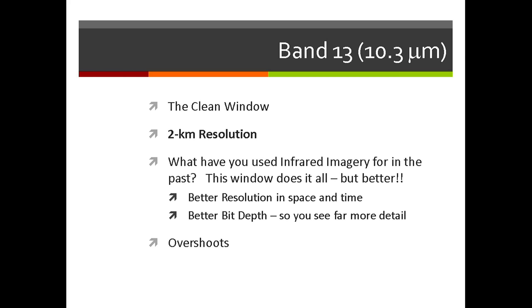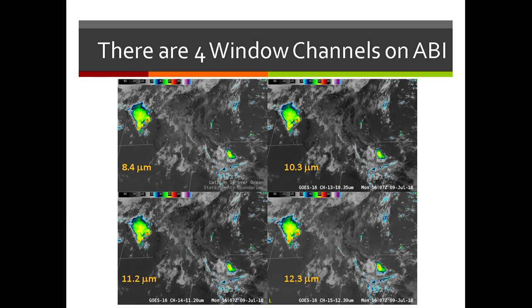I'm skipping a couple bands now to get to 10.3. This is called the clean window. So if you used the 10.7, this does the same thing. It does it better. So there are four window channels on ABI. These are the four channels, 8.4, 10.3, 11.2, and 12.3, or by band number 11, 13, 14, 15. So 8.4 has SO2 in it, so if there was an SO2 event, you might want to use the 8.4 to see that, but otherwise 10.3 is giving you the best signal, the best view of what's going on near the surface, because there's the least amount of water vapor absorption.